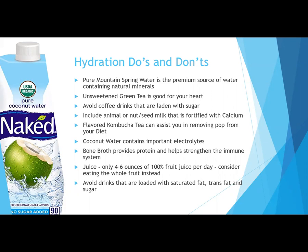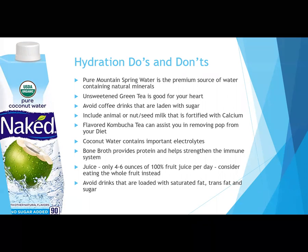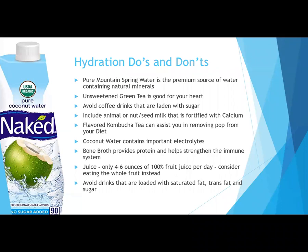Juice, I only recommend about 4 to 6 ounces of 100% fruit juice per day. So if you do need more to drink than the 4 to 6 ounces, you might consider adding water to that. I know a lot of people like to take their medications with juice, but we just don't want to spike your blood sugar too much, and it's a much better option to eat the whole fruit.